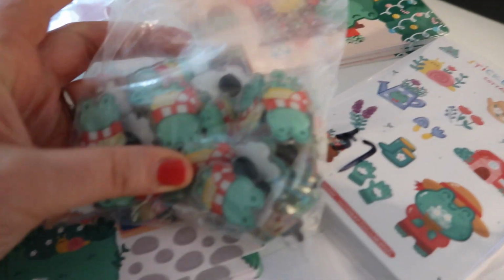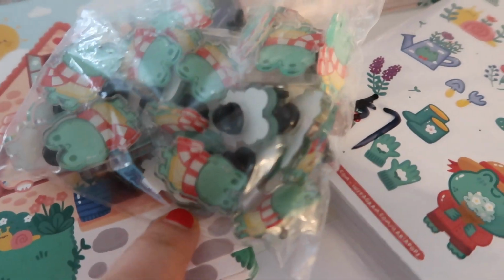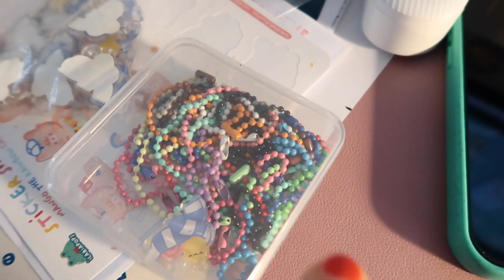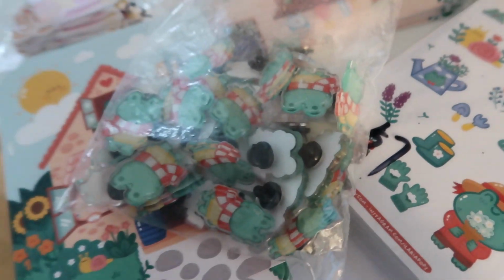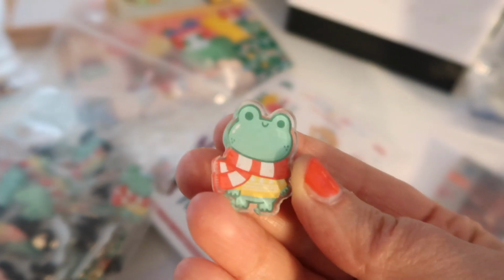Then I have some vinyl pins, which are really cute, and then I have some charms with lettuce, for example, which I need to assemble with this kind of keychain. And right now I would like to create a backing card for this guy.